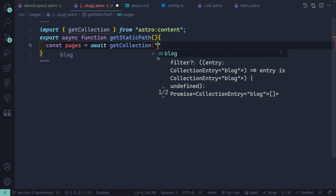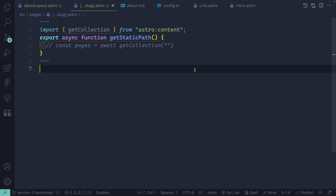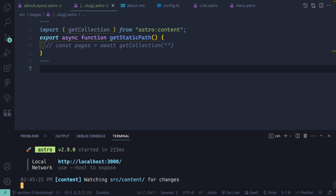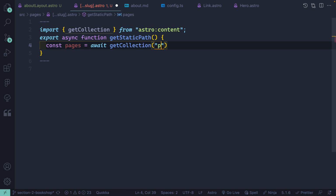Now you might see here that I'm only seeing blog. And the reason that's the case is because we have yet to run npm run dev, which is what generates those types. So let me go ahead and close this out. Open up down here. We'll do npm run dev. Since we've created that content collection, we need to actually allow it to update the types right here, which is what it's now done. So I'll go ahead and close that down. And that means I should be able to come in here now and search for pages.